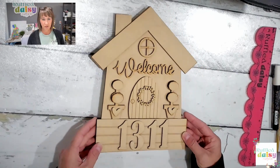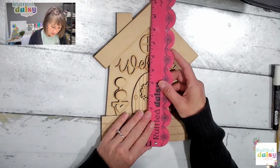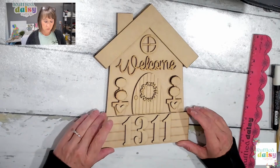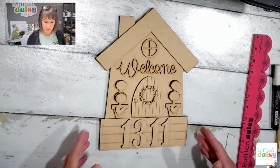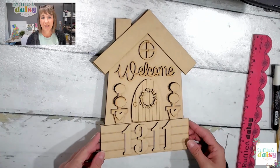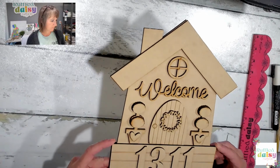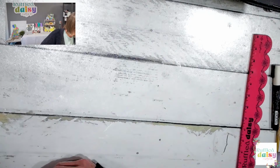So this one is super cute. This one is a little more than 11 inches tall, and this would be a great piece to go in the center of a wreath if you wanted to do that. That's how it's pictured in the, what is it called, in the completed picture. Okay, so there's that one.